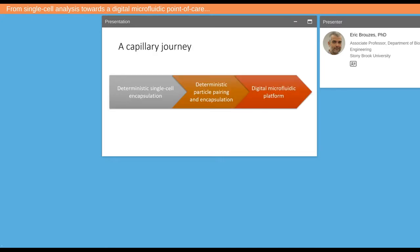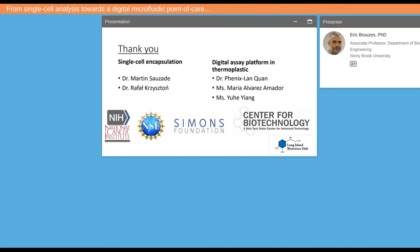So just to recapitulate our capillary journey, we started with deterministic single cell encapsulation, and we realized we could actually do deterministic particle pairing and encapsulation. And now we have exploited that further to develop a digital microfluidic platform. So now I would like to thank the people who really developed and delivered all this work. For single cell encapsulation, we had Doctors Sozaid and Christian, and for the digital assay platform in thermoplastic, Dr. Kwan and Mrs. Maria Alvarez Amador and Yue Yang, as well as our funding agencies.